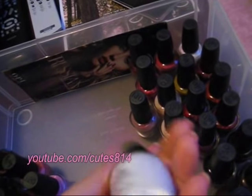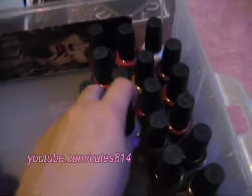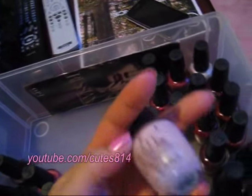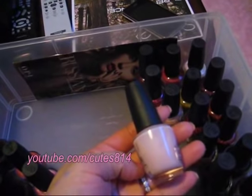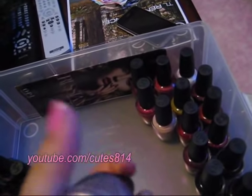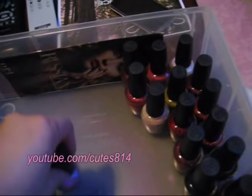This one is Bride's Bouquet. It's like a sheer white. White nails look really cute. People wear black, but I like wearing white nails too. I'll Take the Cake. It's like a sheer pink with opaque kind of shimmer. This one is Will You Mariachi Me? It's like a grayish purple.